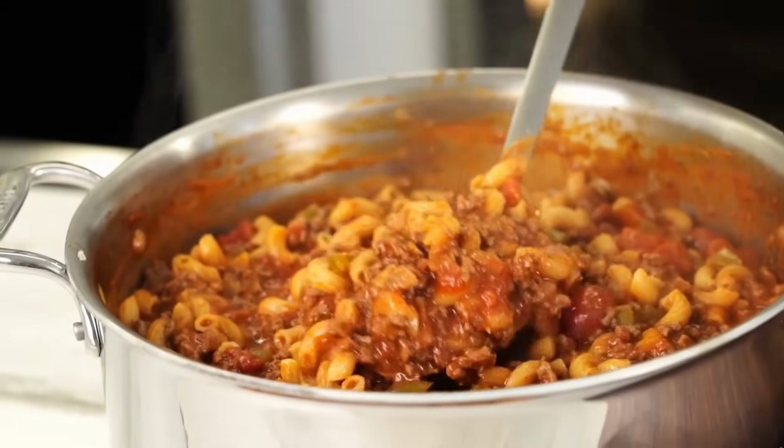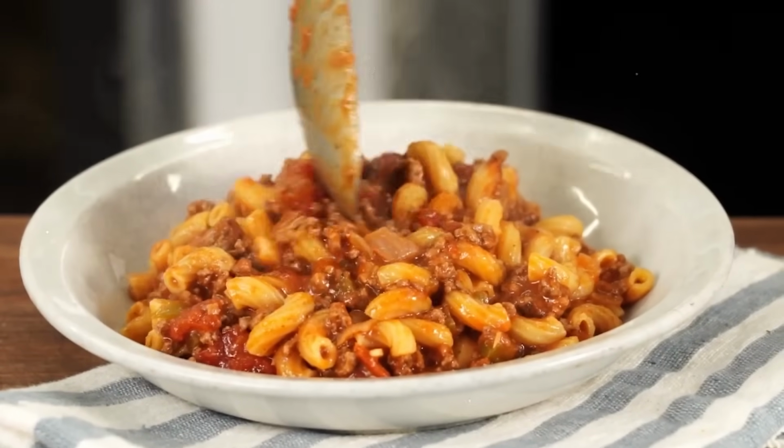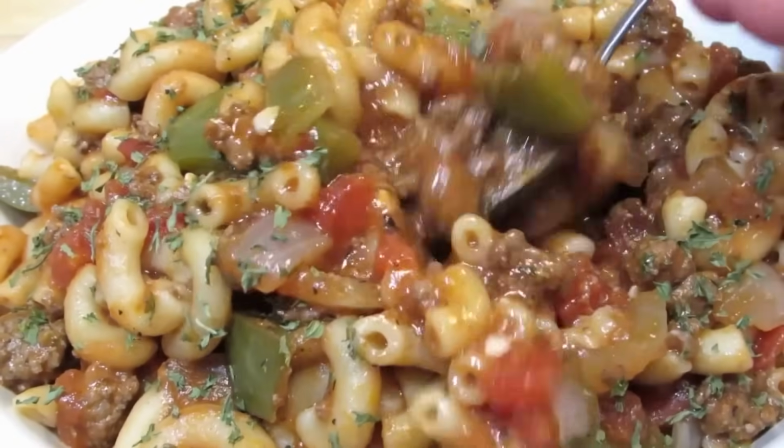Goulash quickly became a go-to comfort food for busy families, and it's still a staple today. It's the kind of dish you can throw together in no time, and it always feels like a warm hug in a bowl.